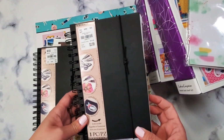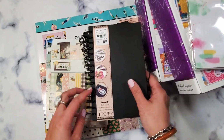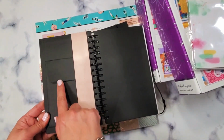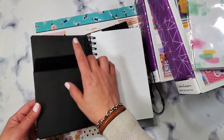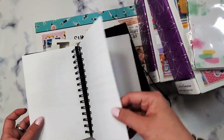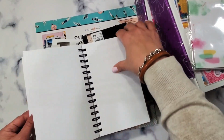And then this one I thought is an amazing deal. The original price is $15, but this one I got for $3.99. And this one has this tag, and then you can put things right here because it's a pocket, some more pockets right here. And the paper is quite thick. I think this is for multimedia.